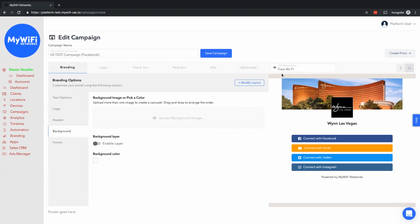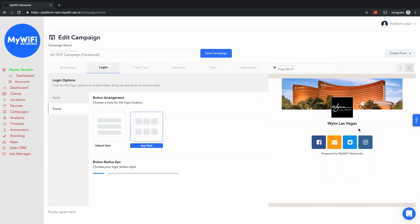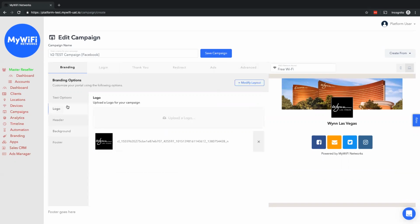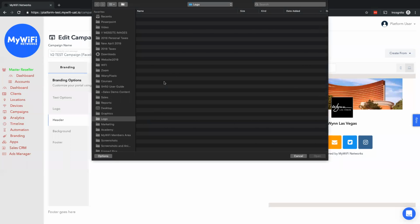All right, so that is the new campaign builder. I'm really excited about that, particularly the ability to change the look and feel. I think that there's a lot of possibilities here as you go through. Obviously, you can change your header. You can put multiple header images, very easily drag and drop those in order here. Just to show you how that looks.